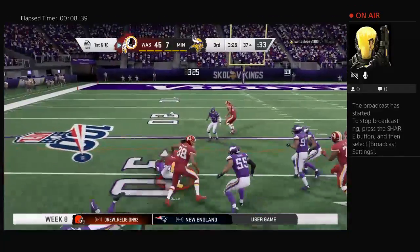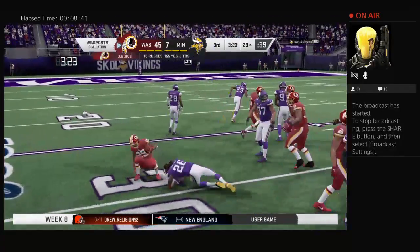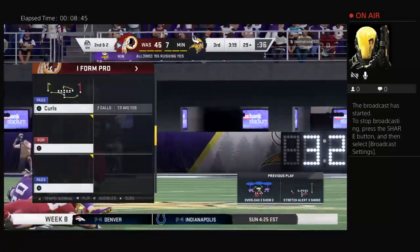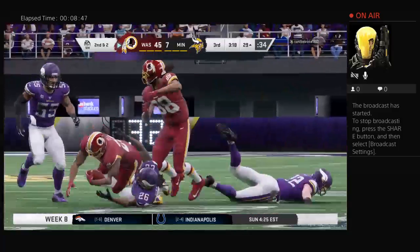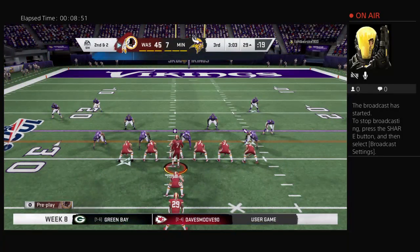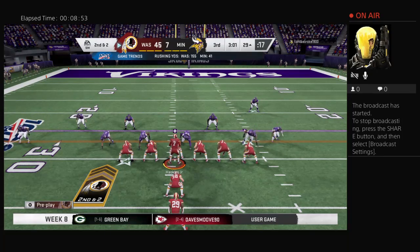Now a run with Geis. This will be stopped about 2 yards shy of the marker. 8-yard gain, 2nd and 2. And he continues to pile up the yardage. That puts him over 150 now. And this defense has really had its problems trying to keep him contained.